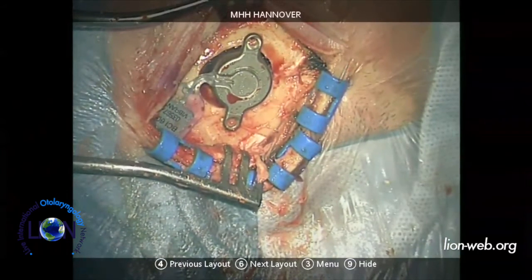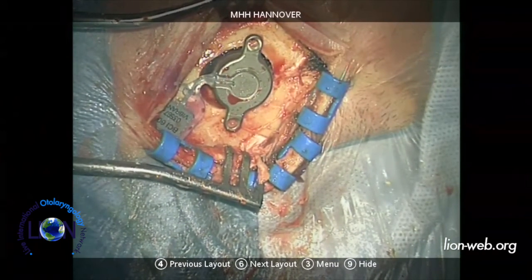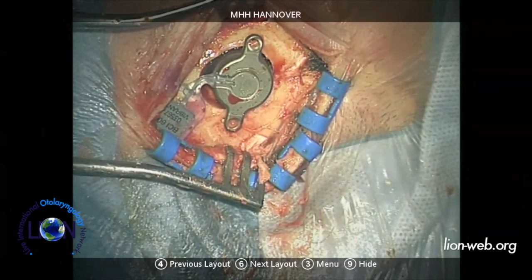That's a good demonstration. Three times at the company in different directions. Well, it's nice to see.